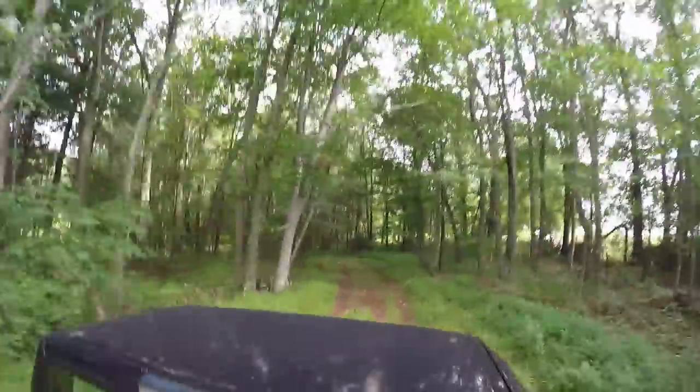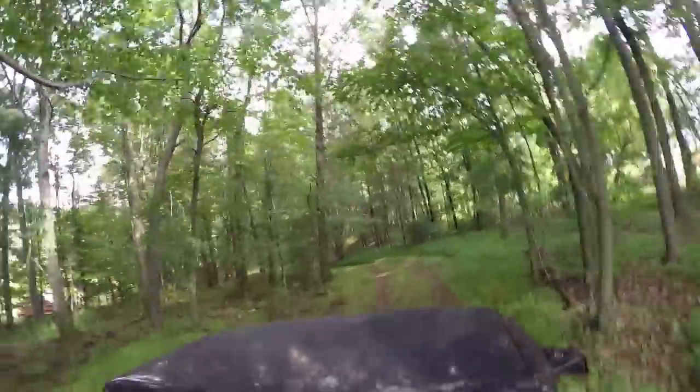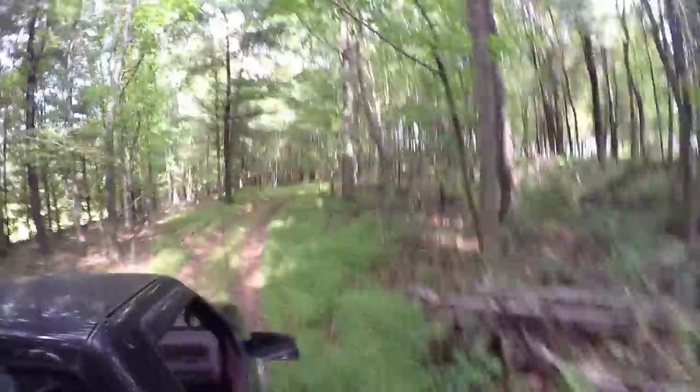Woo, doggy! Oh, look at that old truck. Oh, yeah. GMC. That's a 60s. That's like a 64 to 66. Oh, branches. Oh, this is so cool. This is awesome.